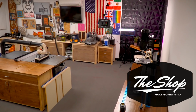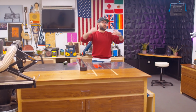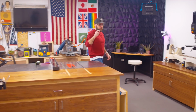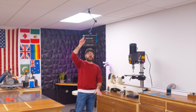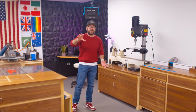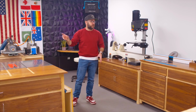This is a 2-car garage that's basically been turned into a video set. It is 23 feet by 27 feet. The unusual thing is we are on carpet and we have a drop ceiling. Those are things you just don't see in a wood shop too much, but it does help with the sound for video, and it's also just easier on the ears when you're running tools.